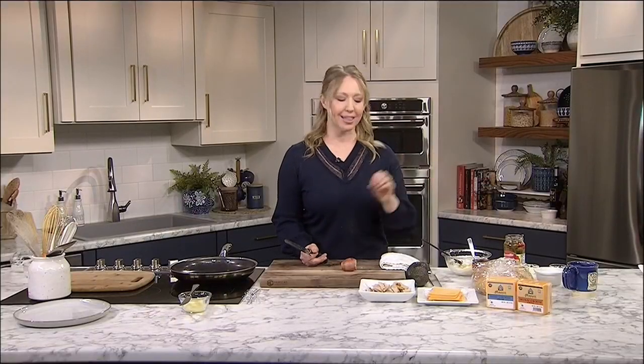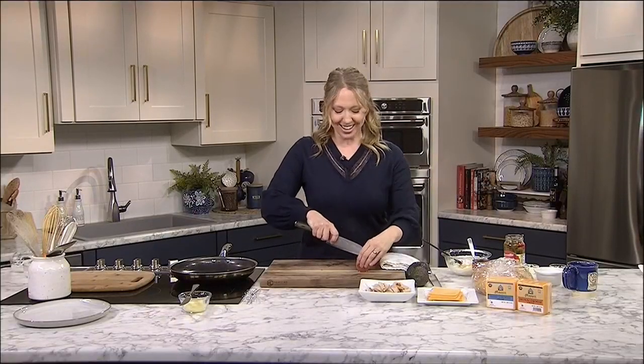A shallot just somehow naturally melts into food, and I think that's magical. So you're gonna get that very light onion flavor, but not that super strong onion flavor. You know what I'm saying?